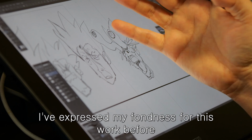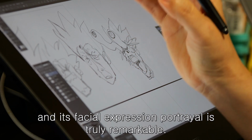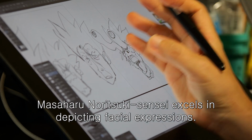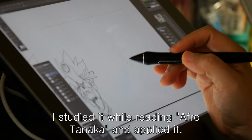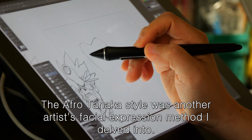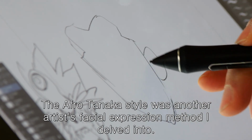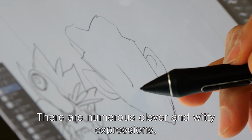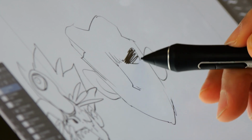I've expressed my fondness for this work before, and its facial expression portrayal is truly remarkable. Masaharu Noritsuki Sensei excels in depicting facial expressions. I studied it while reading Afro Tanaka and applied it. The Afro Tanaka style was another artist's facial expression method I delved into. There are numerous clever and witty expressions, but let me illustrate just one.